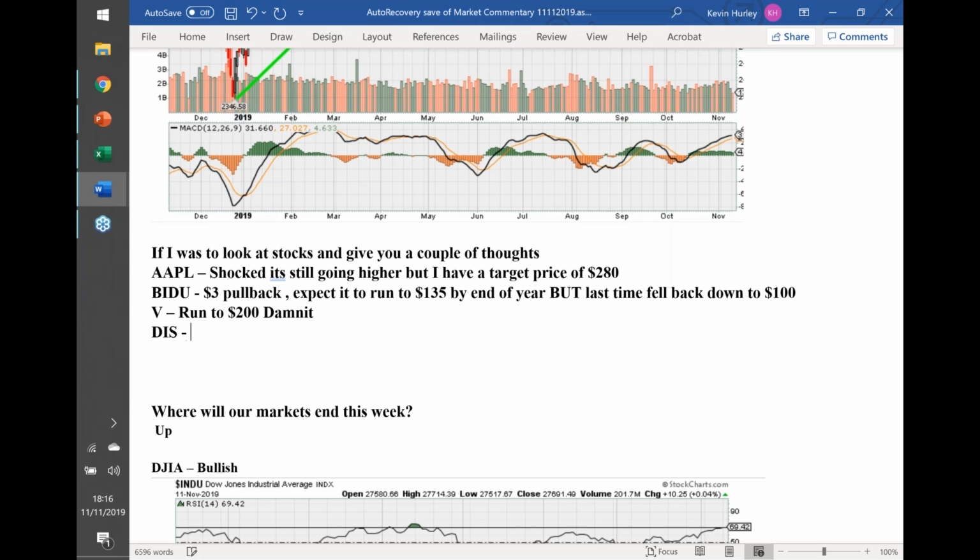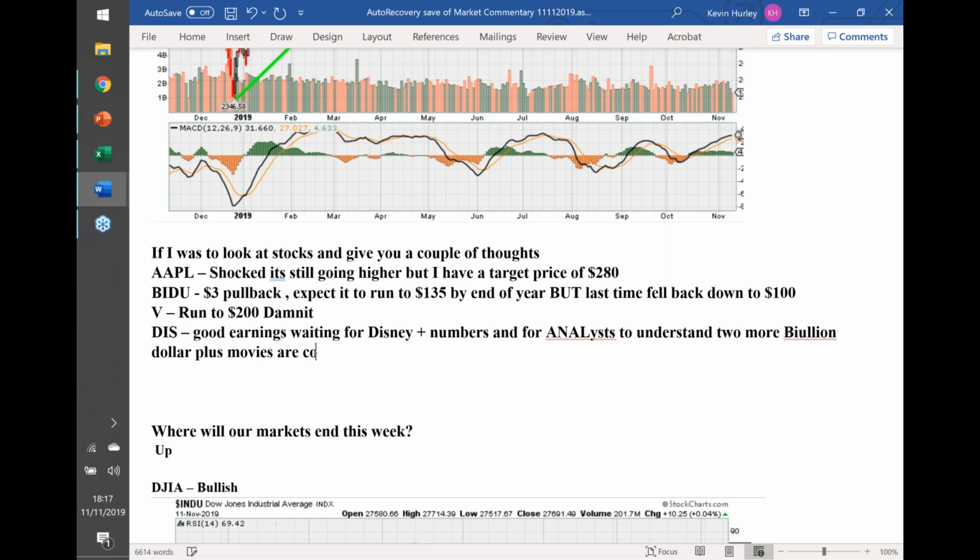Disney, good earnings. Waiting for Disney Plus numbers and for analysts to understand two more billion-dollar plus movies are coming out. And shocking, if I read it correctly, and I can't verify it just yet, that Frozen is the all-time quickest sellout of pre-order tickets ever. Really looking for a price target of 120.